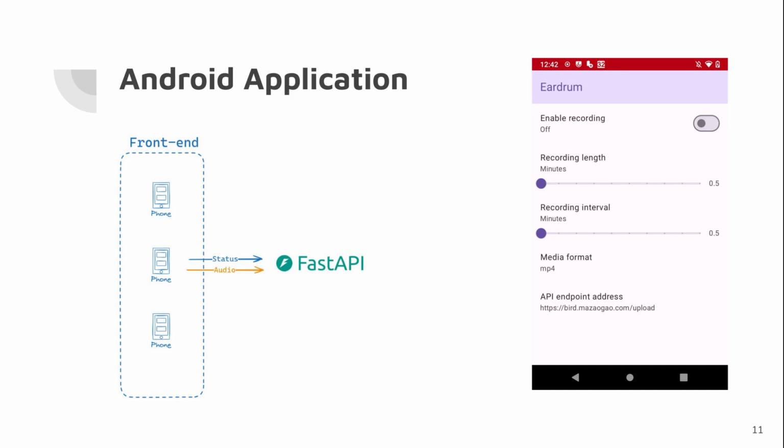A main settings page controls a background service that manages the collection and uploading of data. To enable precise recording times, alarms are set by the background service to start and stop recording.